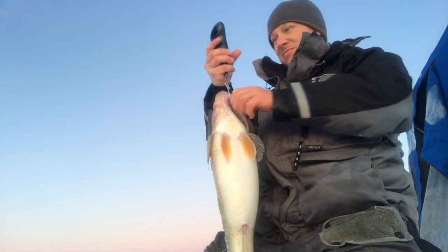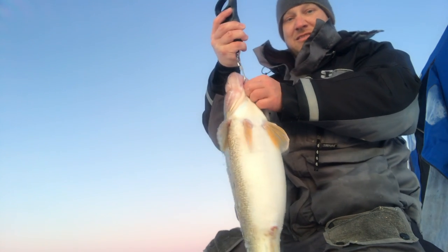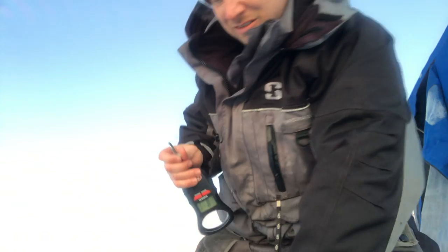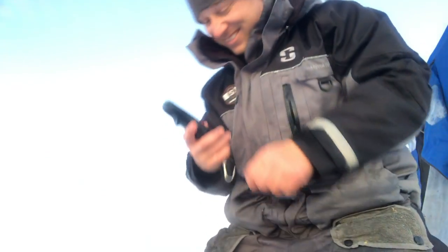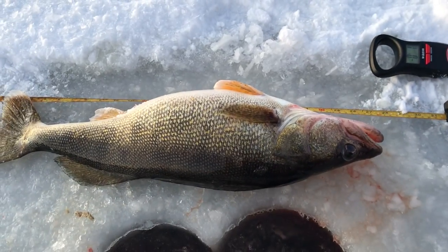I'm gonna say 7 to 8 pounds at least. I have a scale. It works. It's on pounds, kilograms. Hopefully we can switch it back. Okay. She's on pounds now. 8 pounds, 1 ounce. Might be a little bit over, but I'm gonna get her back real quick here. I don't wanna beat her up.